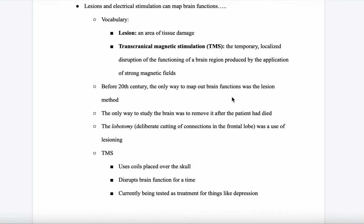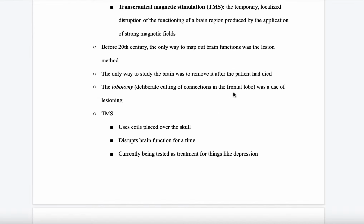So the first way that psychologists and neuroscientists can map brain function is through lesions and electrical stimulation. Before the 20th century, the only way to map out brain function was the lesion method. So just a little vocab. A lesion is an area of tissue damage, whether it be in the brain, in the rest of the body, whatever. And then transcranial magnetic stimulation, or TMS, is the temporary localized disruption of the functioning of a brain region produced by the application of strong magnetic fields or coils. And I'll talk more about that in a bit.